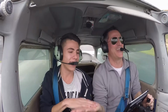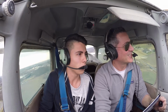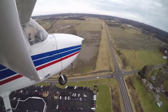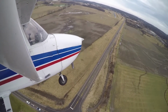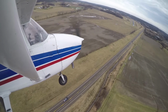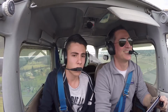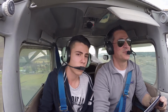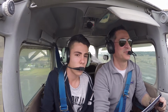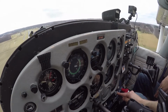That's a squeaker, baby. That was awesome. Wadsworth traffic 739 Bravo X-ray, turning final runway 2, Wadsworth. In order to save time, I'm just going to cut to the final approaches of the remaining landings that we did over at Wadsworth before we headed over to Wayne County. You want the rest of them? In a second. Yeah, go ahead, go ahead.